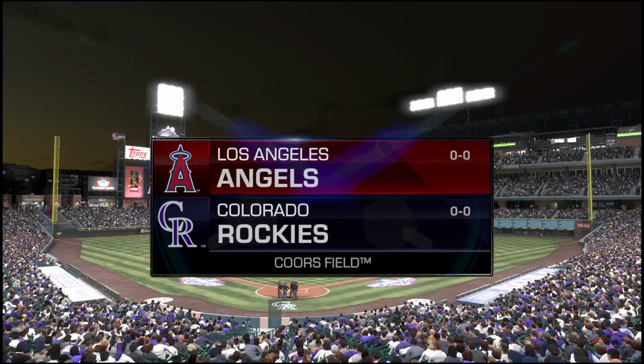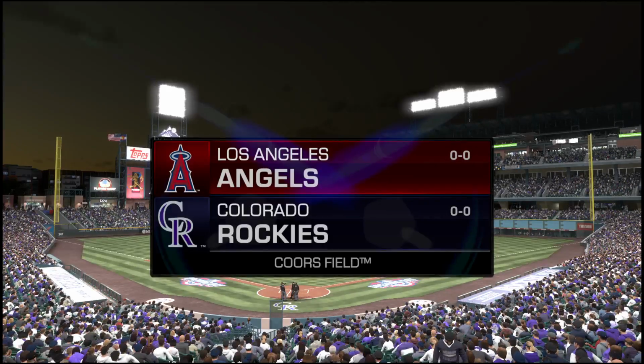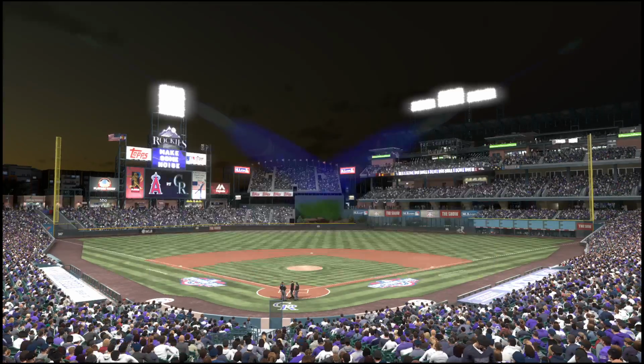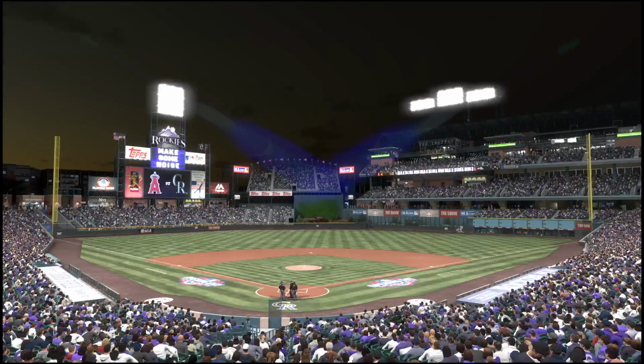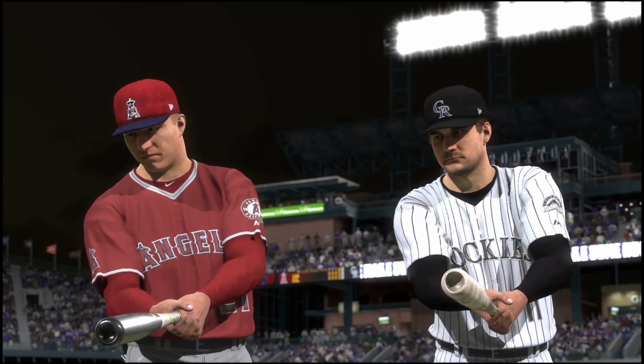Now from Coors Field in Denver, MLB Network is live and on the air. Opening night here in this brand new season between the Los Angeles Angels of Anaheim and the Colorado Rockies. Two great hitters lead their teams to battle next on MLB Network.